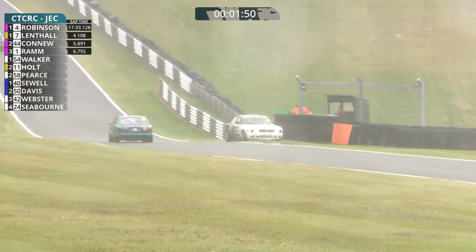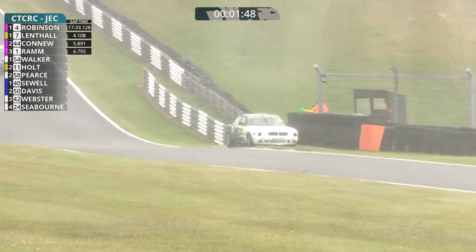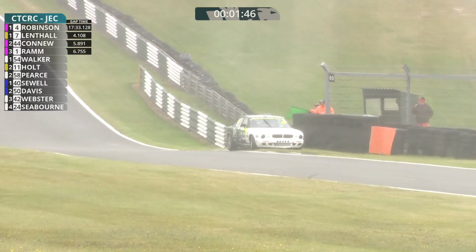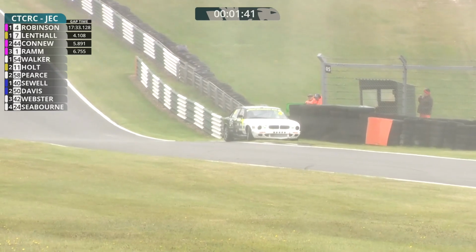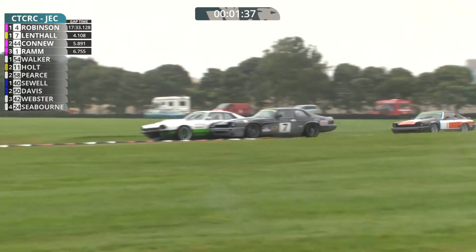Oh, the leader's spun! That's Robinson. He must have got a wheel onto the grass coming out of Charlie's there. He's facing the wrong way. Has he hit the barrier? Has he clipped the barrier there? He's going to try and get going again. Stuck facing the wrong way. This is for the lead now at Park.